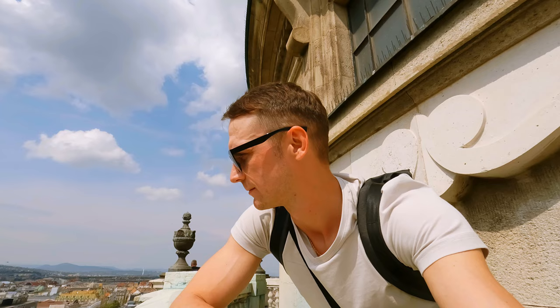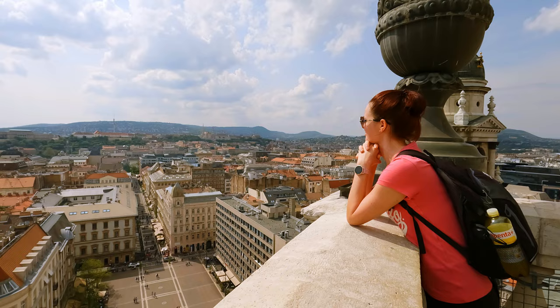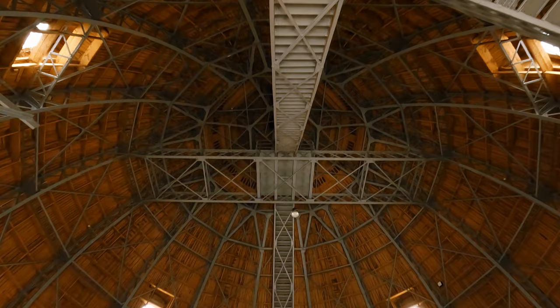Emotions were running high as we were taking in the incredible views. It was our last day, and we felt like we had only just scratched the surface, and there was so much more to see in this beautiful city.